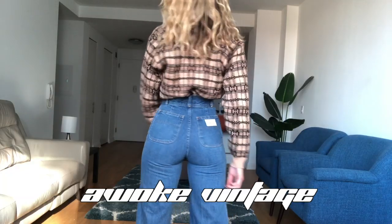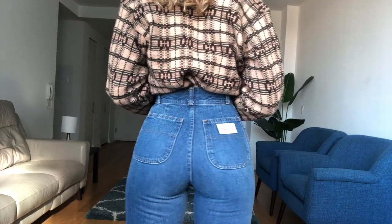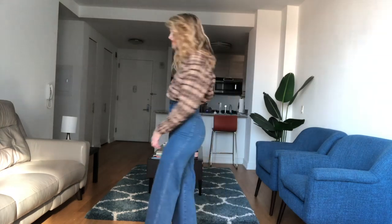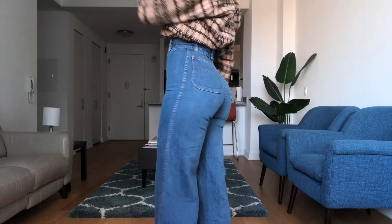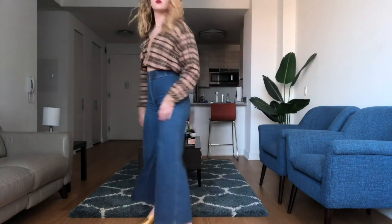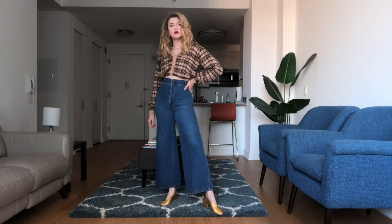Next up, I have a piece that I will definitely be packing, and it's this pair of Levi's jeans from Awoke Vintage. I probably said this before, but I think these are the most flattering jeans I've ever thrifted. These definitely surpass all previous finds. The woman working there told me that these are genuine 1970s jeans that just happen to be preserved really well, because they do look like they're in such good condition that they could have been brand new.